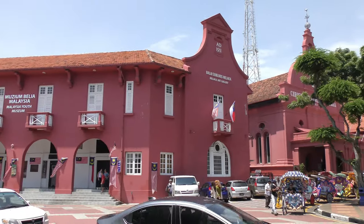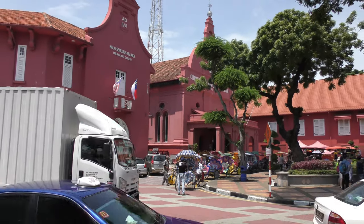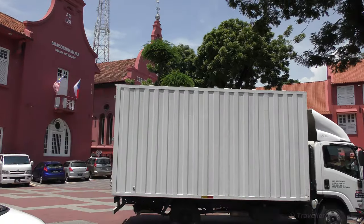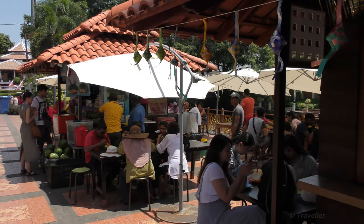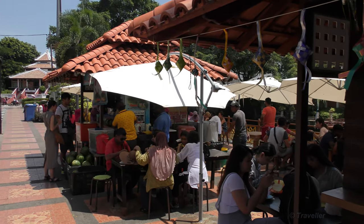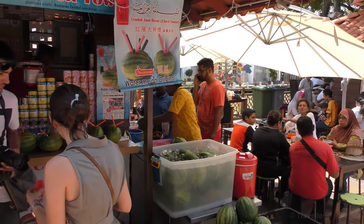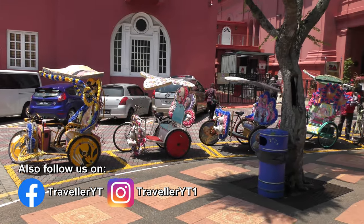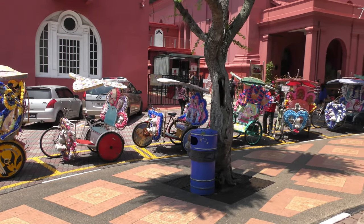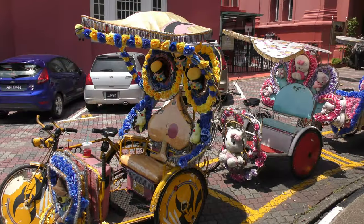It's a pity they didn't close this main road here and make it a walking street, because it takes away the atmosphere of the lovely buildings straight ahead. Nice little place to have some watermelon drinks. Mara's dying to have a ride on those. Not really my thing, but I'm sure we'll end up doing it. She's a little lady. So which one are we going to ride?